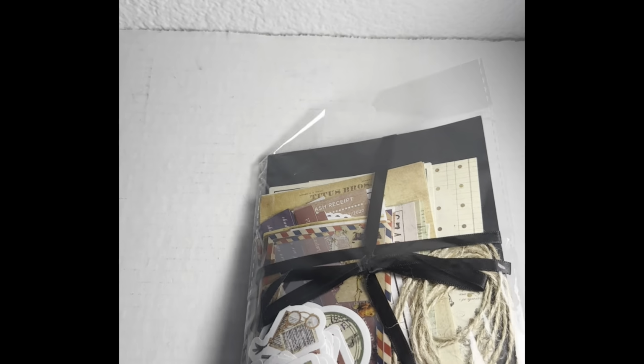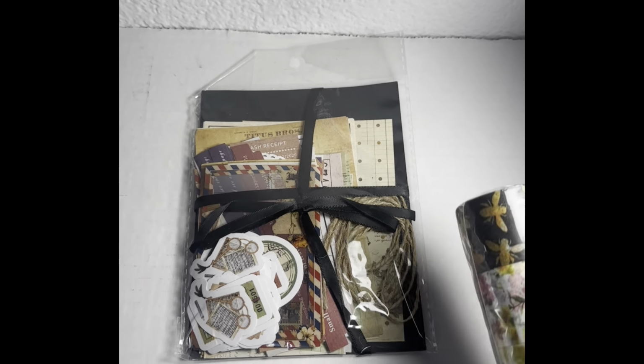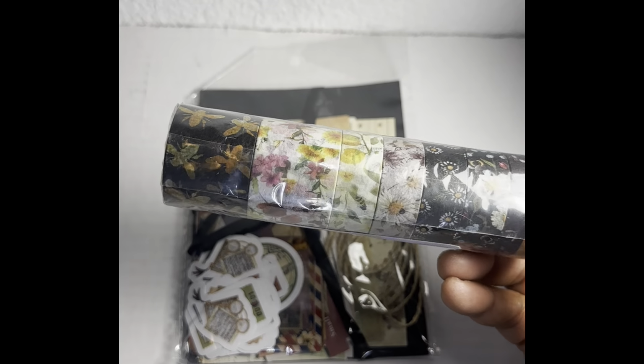I got from Iman Origin. I got 3 items. I got some vintage paper. And these items were on the higher end of the cost. I got some vintage papers, about 85 in there. I got some washi tape, and I was very interested in the black. And I got some good flower one too.